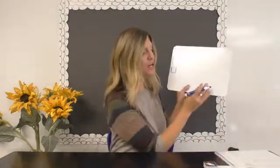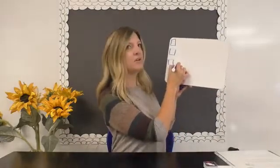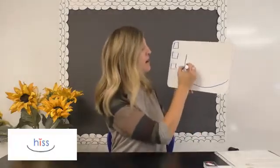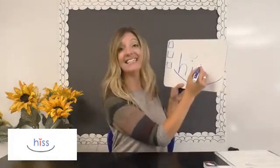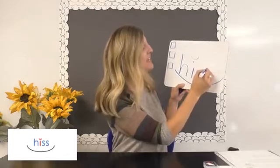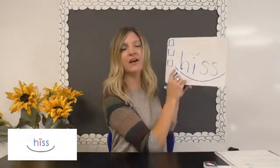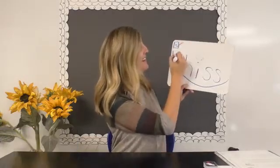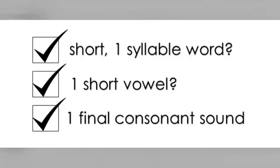How about the word hiss? Hiss has one syllable, hiss. Tap out the sounds. H, i, s. Definitely has a short I sound. And we have one final S sound. So we would double the final S. Short word, short vowel, one final sound.